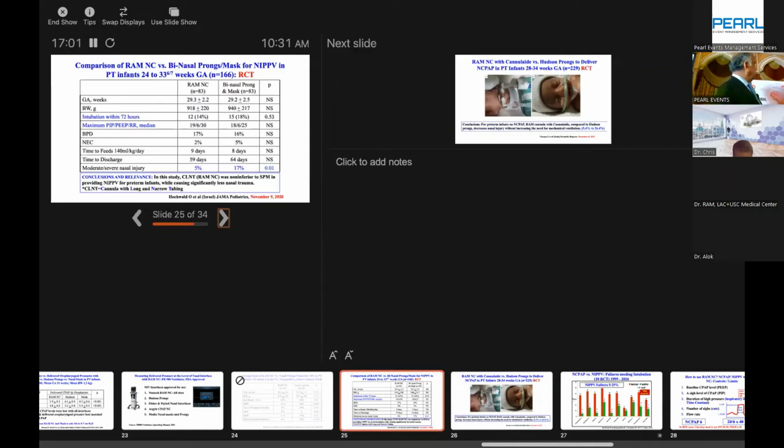And I'll show you what we do. BPD rate was not different, NEC was not different, time to full feeds, another thing that people ask about. Anytime you put a baby on NIPPV or even nasal CPAP, you're going to get what is known as CPAP belly. So you have to aspirate this with an NG tube. Moderate to severe nasal injury: 5% with the RAM cannula compared to 17%. So they concluded that in this study, they called it CLINT, RAM cannula was non-inferior to short binasal prongs providing NIPPV for preterm babies while significantly causing less nasal trauma.